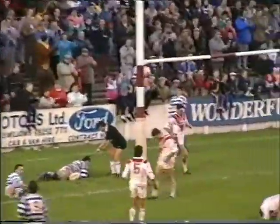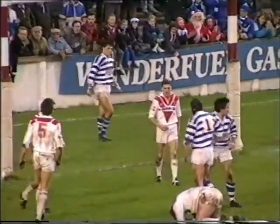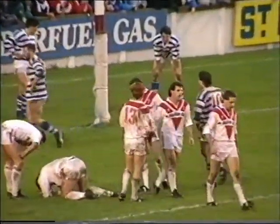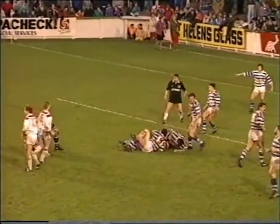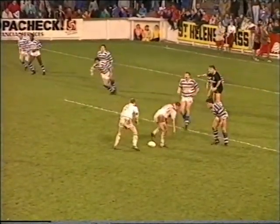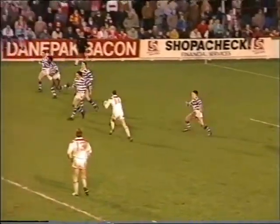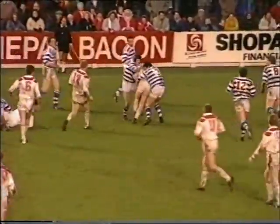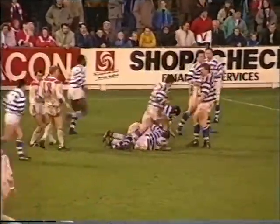Up to Darren Bluer. And Bluer touches down right on the stroke of half time to put Saints back in the lead. Backs into him. Just about 12 yards short of the Halifax line. Halifax being urged to get back onside. Darren Bluer. Gives the dummy, sees the gap, looks for support, Evans is there, powering his way towards the line.